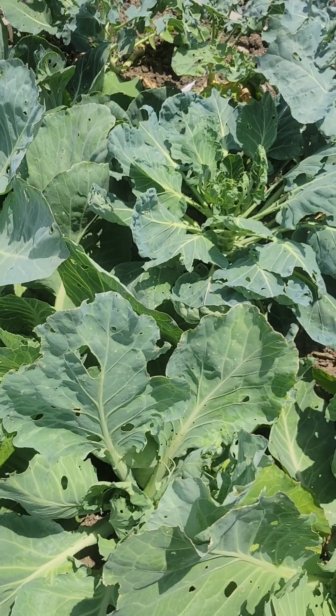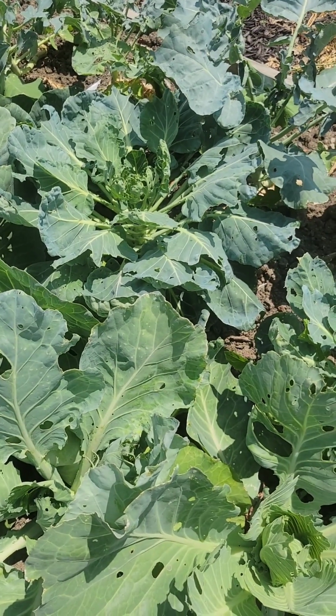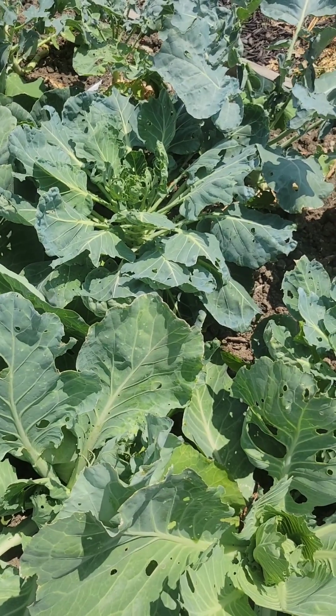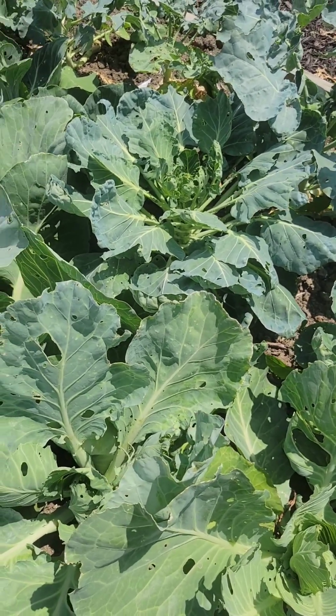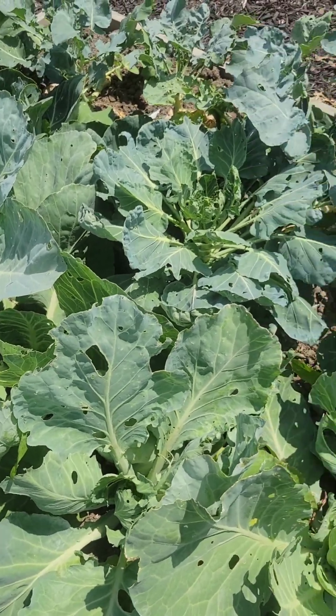So I'm going to make some natural pesticide for my coals here, and it's specifically for the corn borers. I'll show you that in just a little bit.